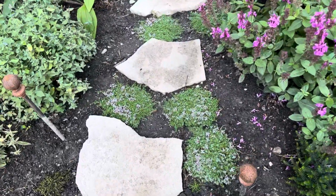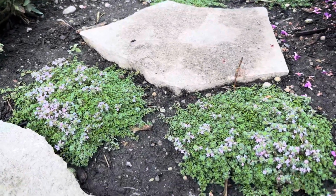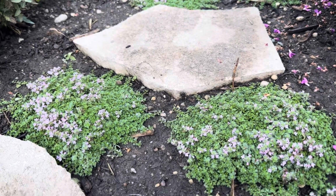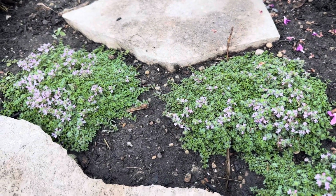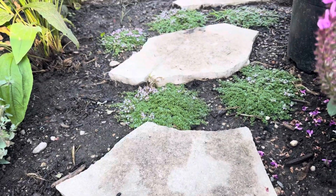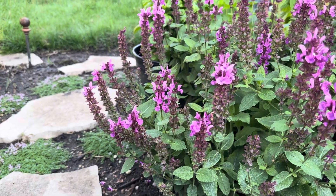This is the Elfin Thyme, and it's looking so beautiful. You can see the flowers on there, and it's gotten a little bit taller, and it's started to fill in between those stepping stones there. I think it just looks so lovely. I like the contrast against this, the meadow sage.